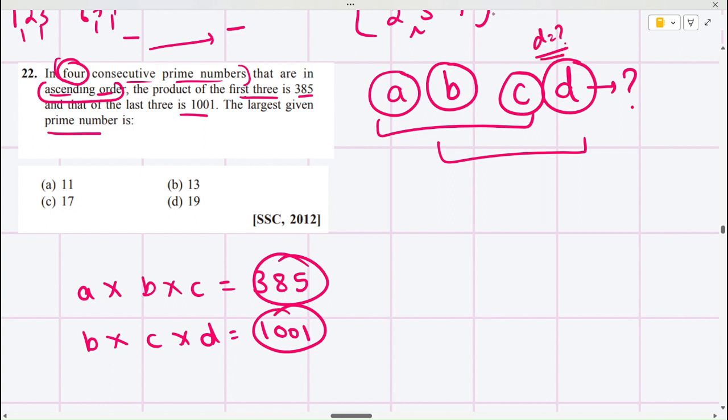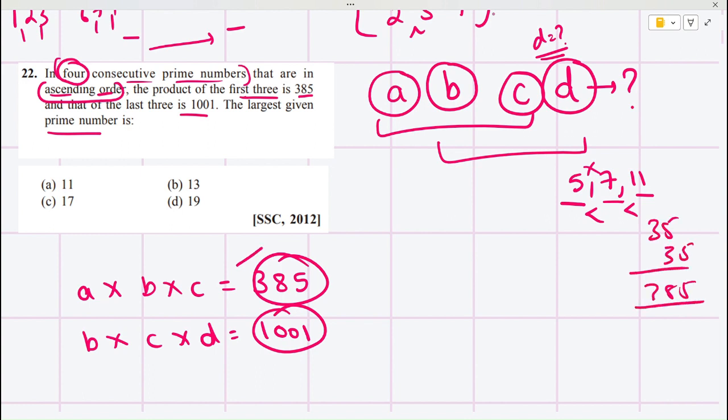They are saying A, B and C, their product will be equal to 385. If we assume some three numbers, by hit and trial method we can write here 5, 7 and 11. These are consecutive because 6 is not a prime number, and after 7 we have 8, 9 and 10, which are also not prime numbers. So 5, 7 and 11 are three consecutive prime numbers, written in ascending order as well. Their product: 7 multiplied by 5 is 35, and 35 into 11 is equal to 385. So see, it is correct.